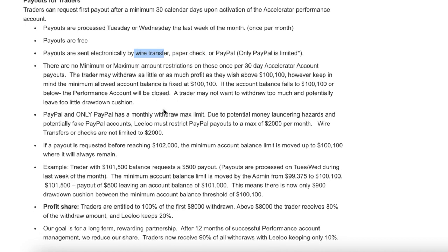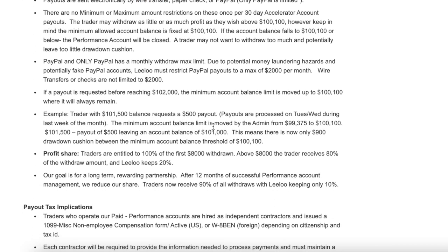With the accelerator account, there's no minimum or maximum restrictions once you get past the first 30 calendar days. So a bit of that first hurdle. Again, I don't mind the 30-day thing too much. It used to bother me a little bit more, but now I'm like, whatever. The withdrawal is only once a month in the last week of the month. Again, but we already touched on that.